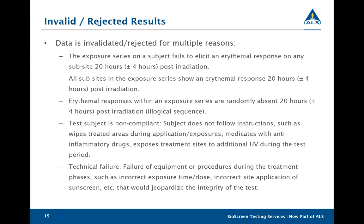We can reject a result because a test subject is not compliant. So remember, when a subject leaves, we tell them all the do nots. Do not do this, do not take that. If for some reason they do not follow those instructions, they're considered non-compliant, and their results are then invalidated.